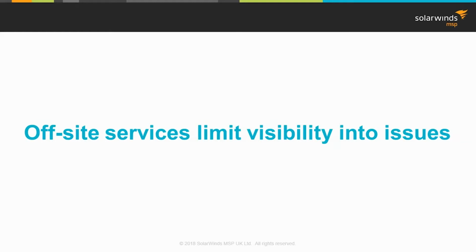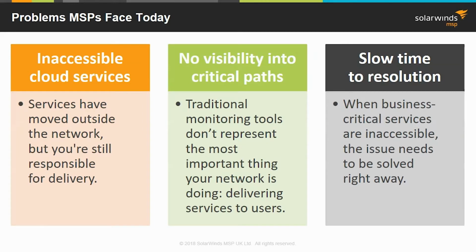Now, regardless for you, the offsite services limit visibility into issues. And what this translates into is that as services have moved outside the network, you are still responsible for delivery. No matter who you are, especially if you're an MSP, the end user does not care where the application is, they only care about their access to the application.